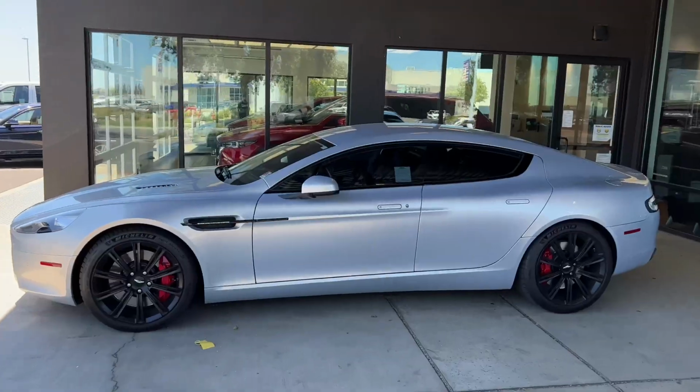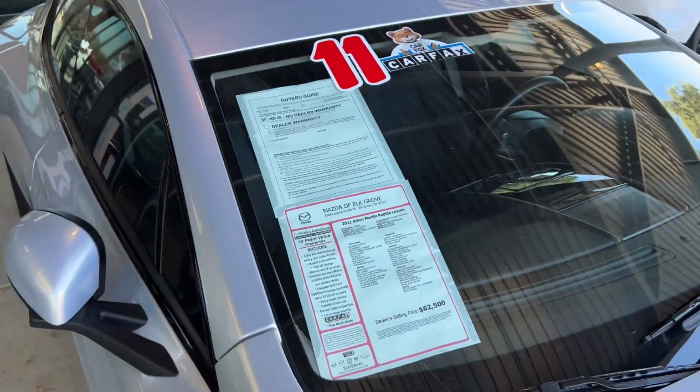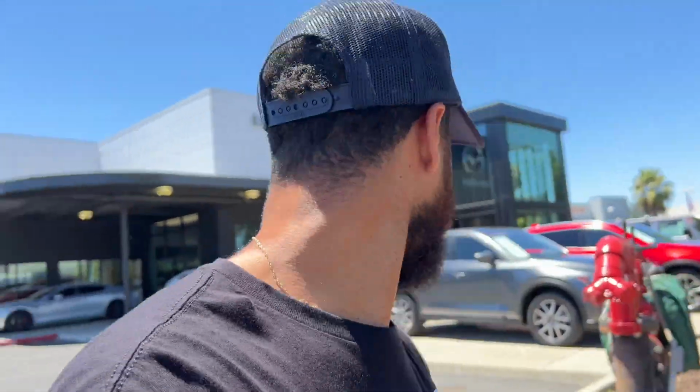Compared to this, four-door Aston Martin. Dang, 62,000. Aston Martin, y'all like the Aston Martins? I don't know about that. 62,000 though, that's not bad for an Aston Martin. That's a luxury sports car right there for sure.